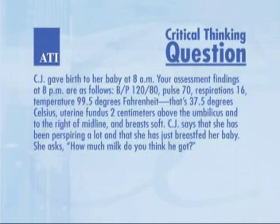To summarize then, your ongoing assessment of your postpartum client includes vital signs, lochia, fundal height and firmness, bowel and bladder function, perineal healing, breast condition, teaching needs, and comfort level, all assessed at frequent intervals. Now let's try a critical thinking exercise.